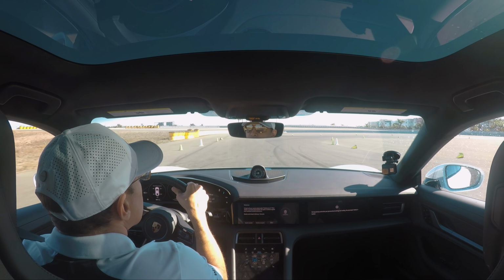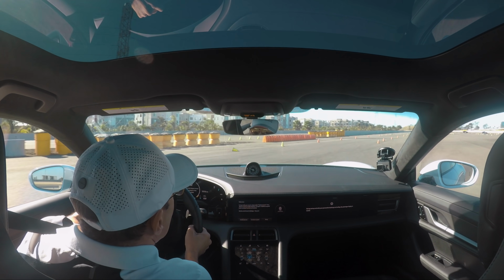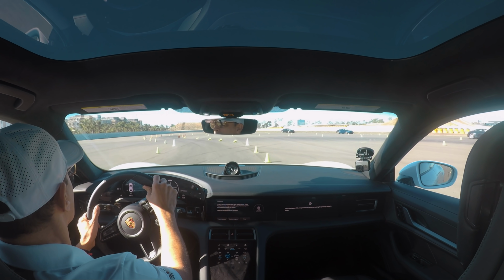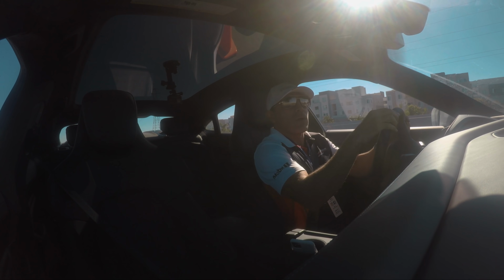Brake harder, harder, harder. Good. Slow it down. Release it. Get stabilized. Balance the car. Then squeeze back on the throttle. Good. Now smooth hands here, Manny. That's it. That's how you want to drive the Taycan. That's exactly it. Perfect job.